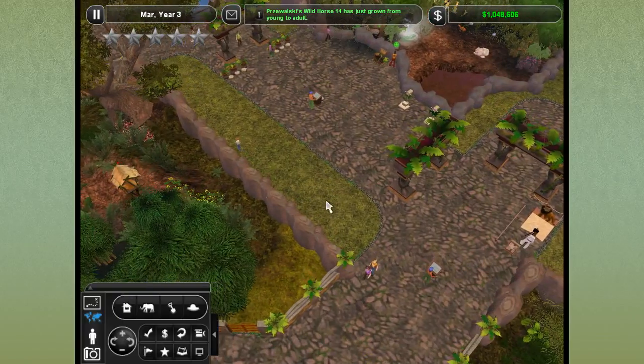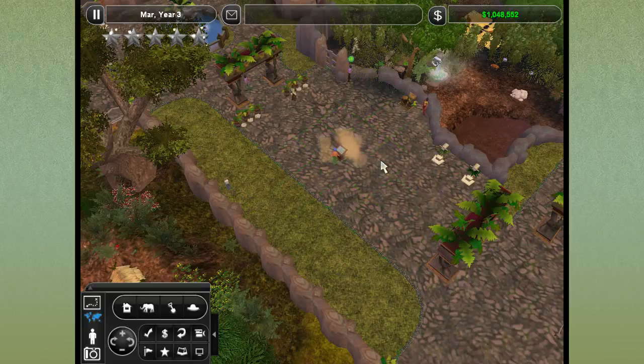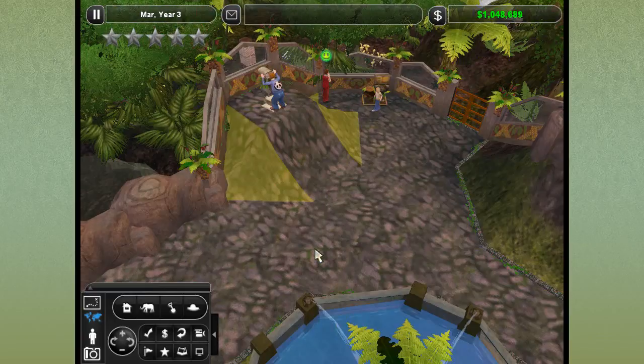He's going to go toss a coin in the small fountain. That's adorable. All right, if he wants to toss a coin in the small fountain too. They're not tossing coins in the endangered species fountains. Oh no, what did I do?